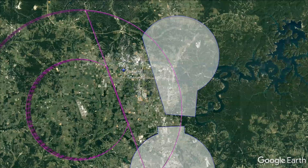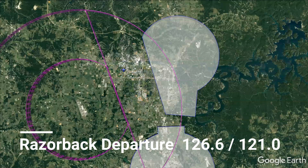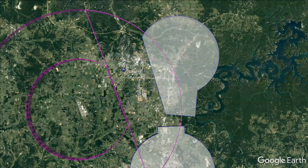Regardless of who you talk to on the ground, you still must contact Razorback once you're airborne before you enter their airspace. For example, if you're departing on runway 18, a straight-out departure or departure to the west will place you in Class Charlie, so be sure to establish contact with Razorback first.